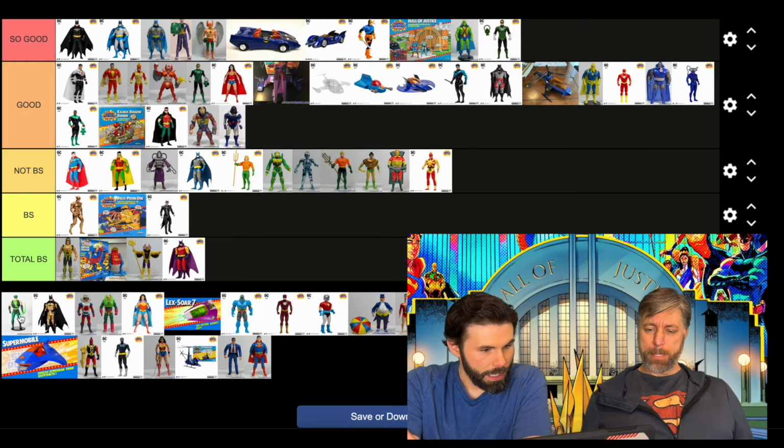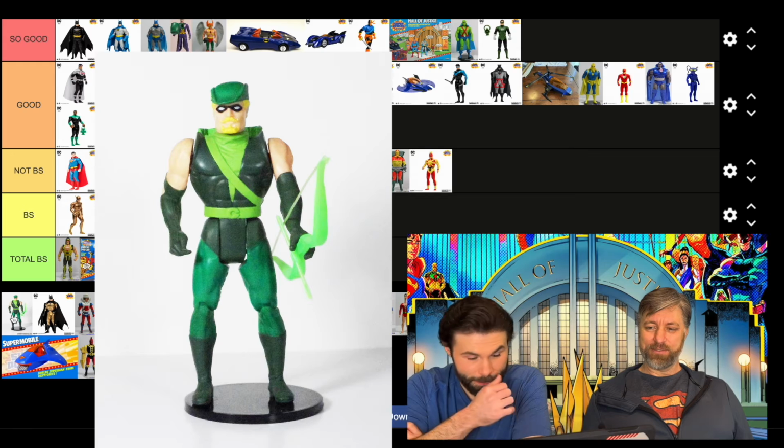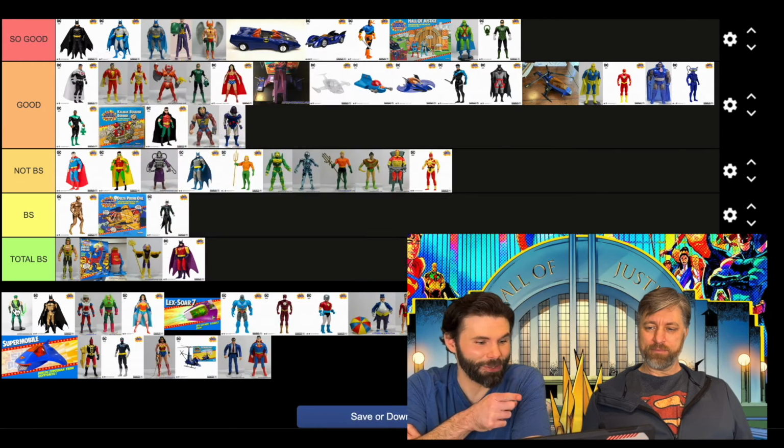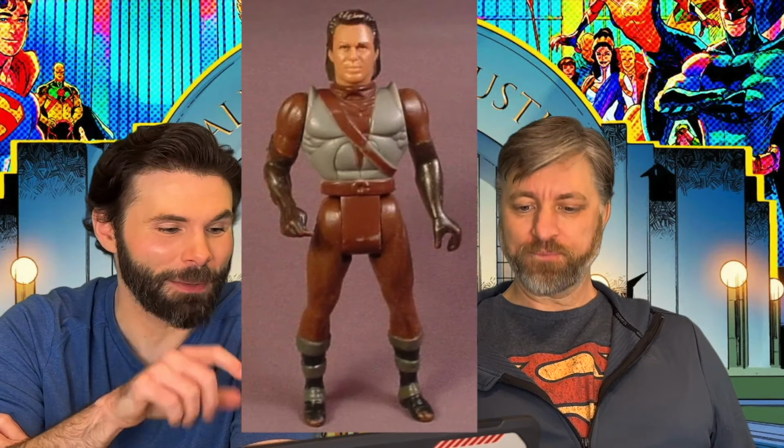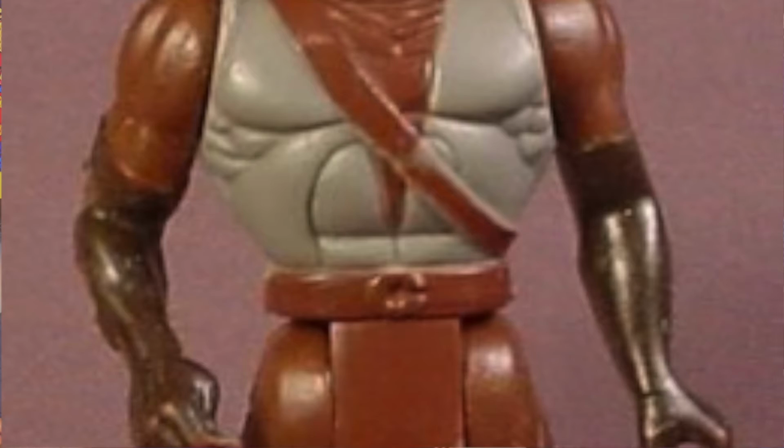All right. Now we have Oliver. We got a Green Arrow from the original Kenner line. This was another one I really liked. And I also liked, they came out with a Robin Hood line. Kenner came out with a Robin Hood line. They used this mold for Robin Hood. I thought that was really funny. You could actually still see the G on the belt. Like they didn't even scrape it off or anything. They just painted over it.